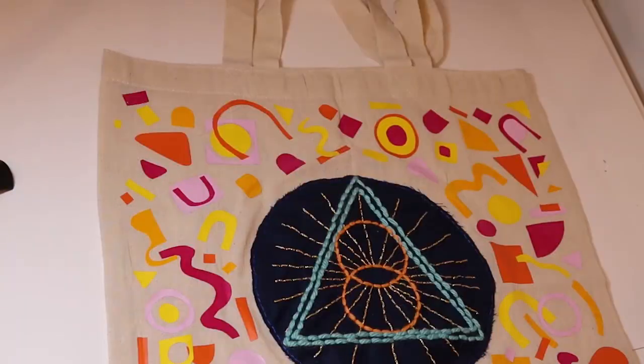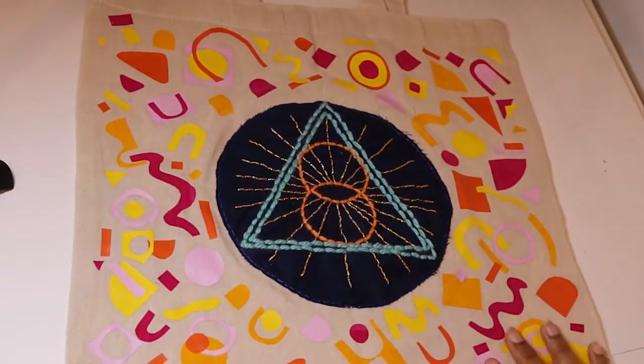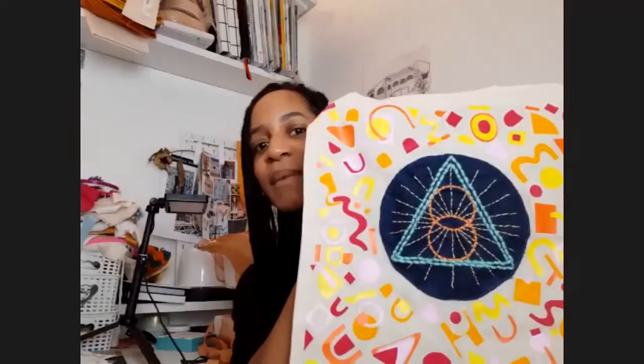How amazing is that? I love it so much. Got like a little celestial vibe going on there. Colours. I love the colours you've chosen. Like, how did you choose them to go together?